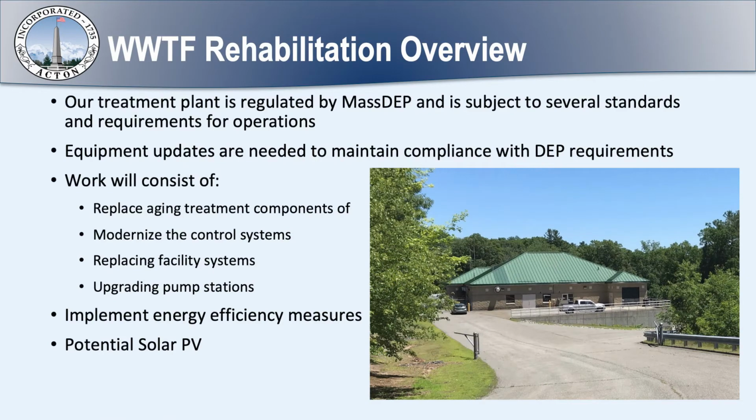So our wastewater treatment plant, pictured here, is 20 years old, as are all the facilities like pumping stations and things which feed the plant. At this point, many of the components are very difficult to use and maintain, and the Department of Environmental Protection requires a reliable system in order to approve our discharge permit. So this rehabilitation project is to cover the replacement of these systems. I'll go into a little bit more detail.